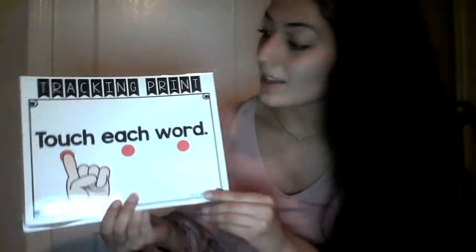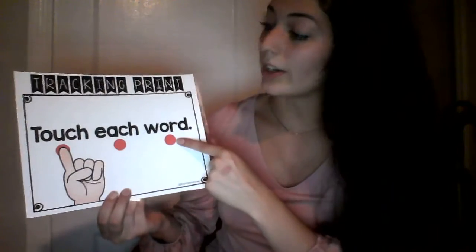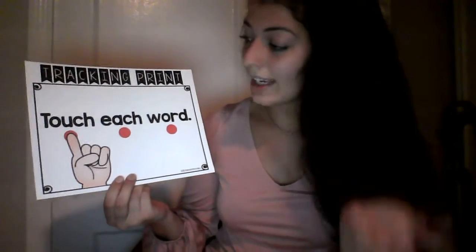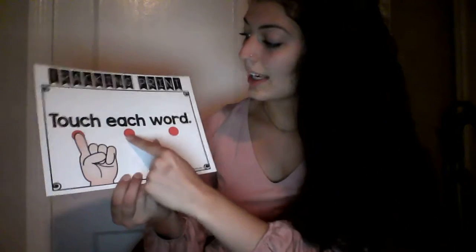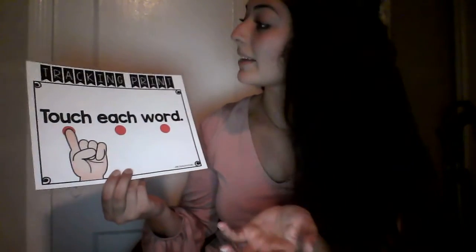When we are reading, scholars, we need to make sure that we touch each word so we know where we are in the story. We need to touch each word so we know where we are in the story.